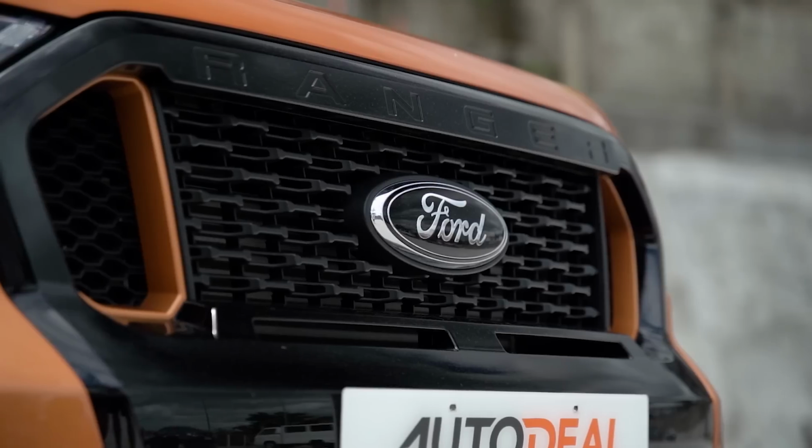And with the new pickup trucks out there that are available in the market, we are definitely looking forward to the next pickup truck Comparo.